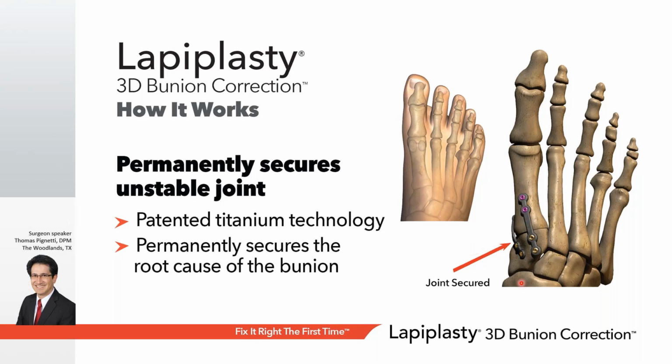Okay. If someone has rheumatoid arthritis, could they still be a candidate? So rheumatoid arthritis, there's lots of variables on that one. That's a hard one to answer. Fusion procedures can be done with rheumatoid, and Lapiplasty is a fusion type procedure. But there's lots of other things going on.